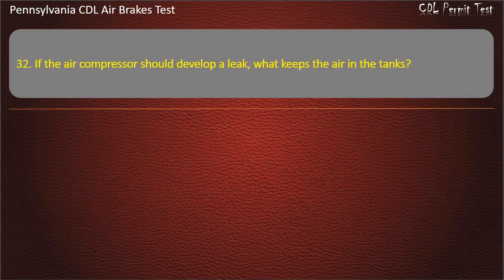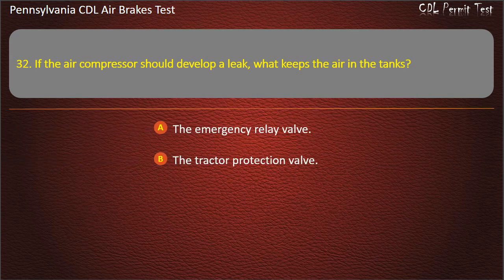Question 32. If the air compressor should develop a leak, what keeps the air in the tanks? The emergency relay valve. The tractor protection valve. The one-way check valve. Answer. The one-way check valve.